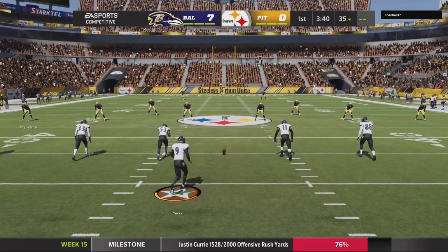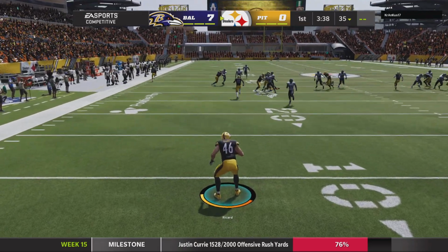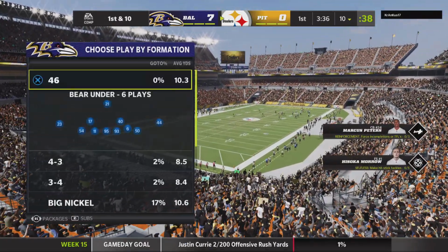Tucker now to kick it away following the touchdown. This one taken just inside the 10. And not a great return here. He'll make it back only to the 10-yard line.